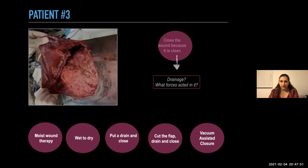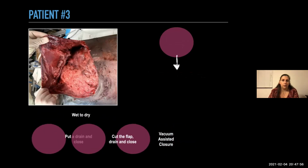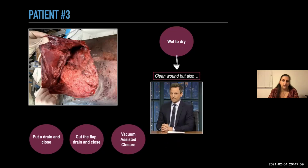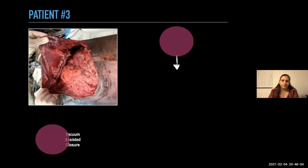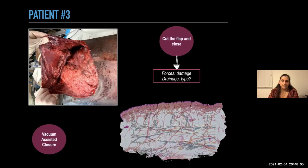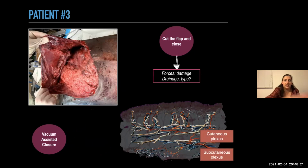So in this case, we can think about how we're going to manage this. And I'm just going to skip through some of these and get to the punchline here. All right. So again, we talked about that subdermal plexus. So when we think about this chunk of skin that's been avulsed here, we think about, is that going to live or not?